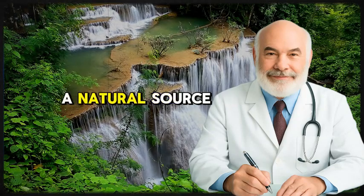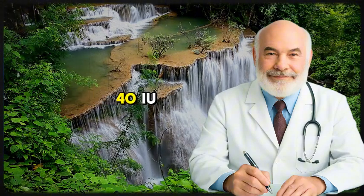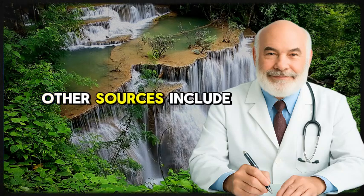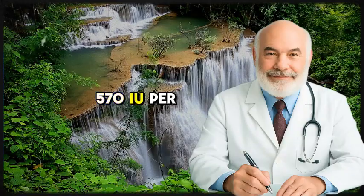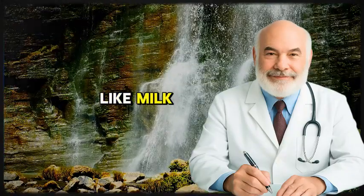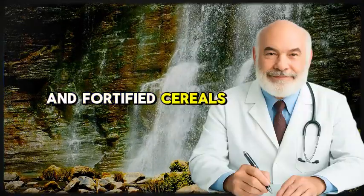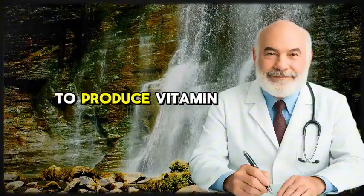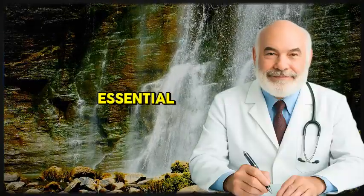Egg yolks are a natural source of vitamin D, with one large egg providing about 40 IU. Other sources include fatty fish like salmon, 570 IU per 3 ounces, fortified dairy products like milk, 120 IU per cup, and fortified cereals, 80 IU per serving. While sunlight is the best way to produce vitamin D, many seniors spend less time outdoors, making dietary sources essential.